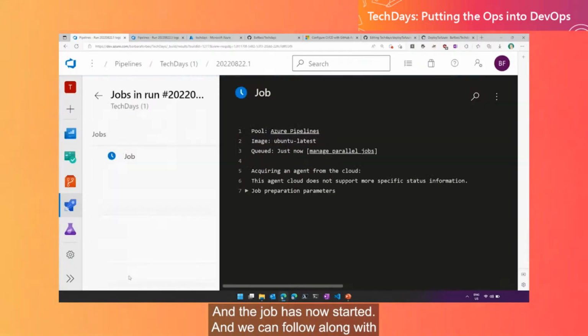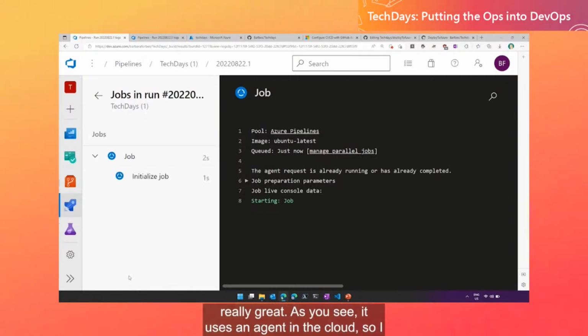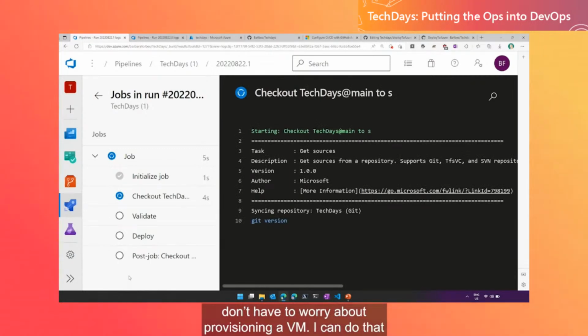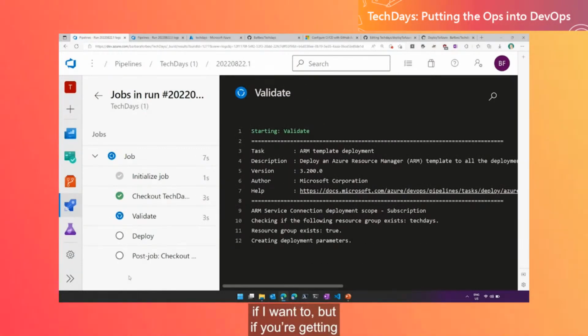And the job has now started. And we can follow along with the job. We can see what is happening here, which is really great. As you see, it uses an agent in the cloud, so I don't have to worry about provisioning a VM. I can do that if I want to, but if you're getting started, I recommend doing it like this.